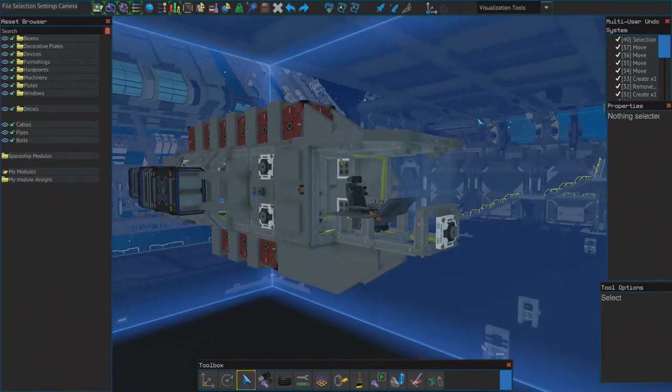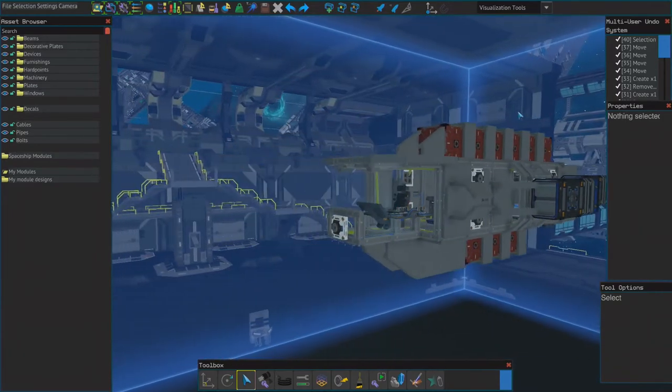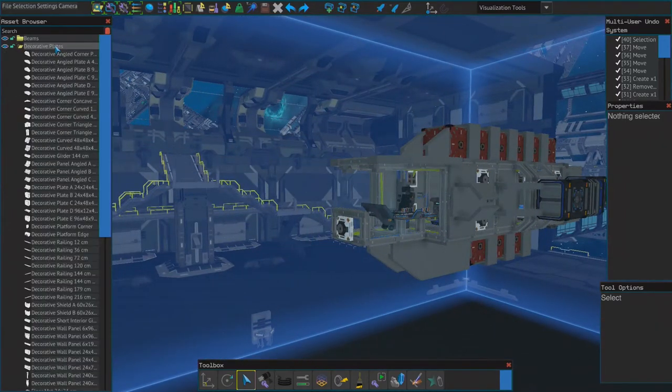Alright, so today we're going to try and make the ship look better. It's going to be all about cosmetics. And to do that, we have decorative plates.